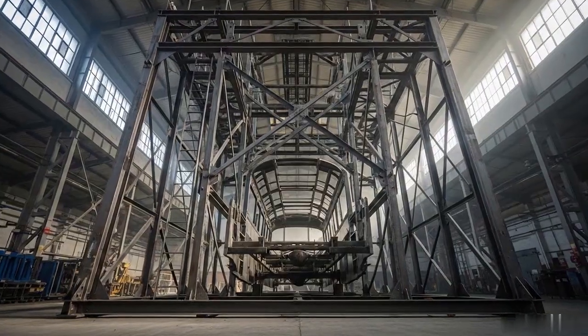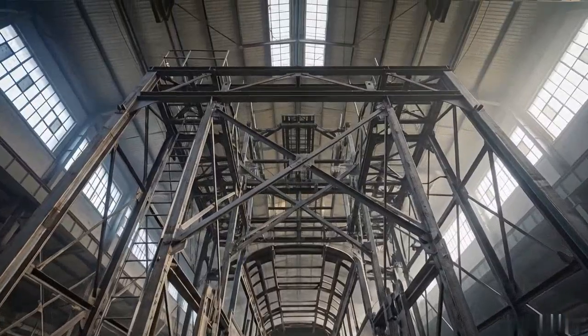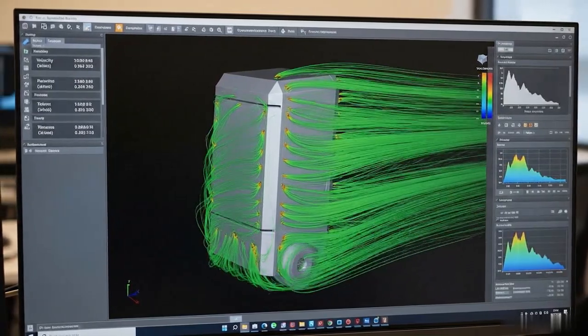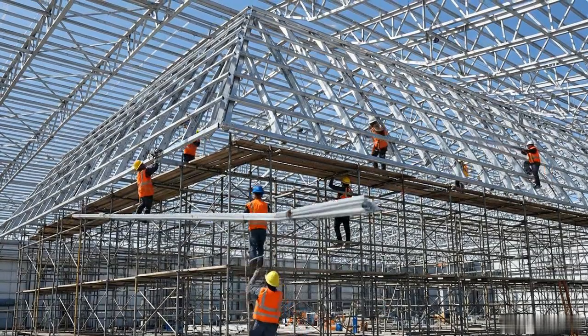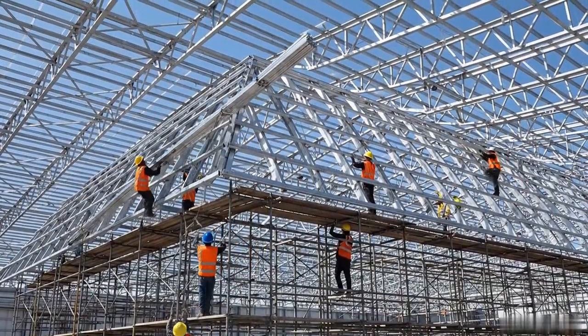The skeletal tower now reaches nearly 50 feet into the air above the original vintage bus chassis. Specialized aerodynamic testing is simulated to ensure the towering vehicle will remain upright during standard highway driving. The 5th floor roof deck is finally framed out using lightweight but incredibly strong aerospace-grade aluminum.